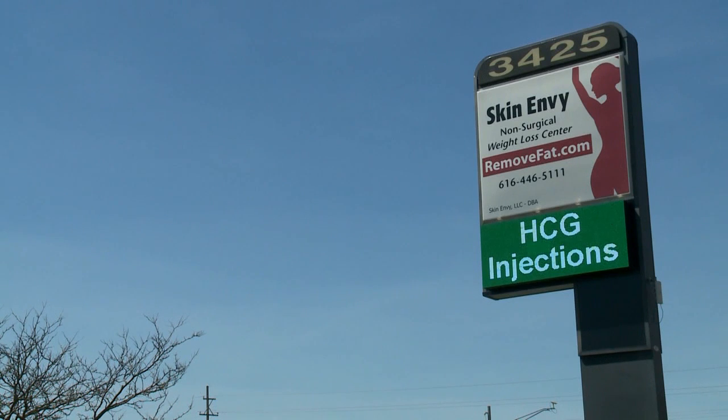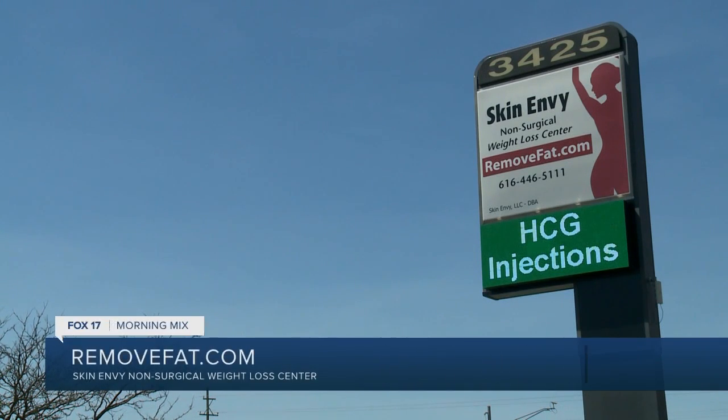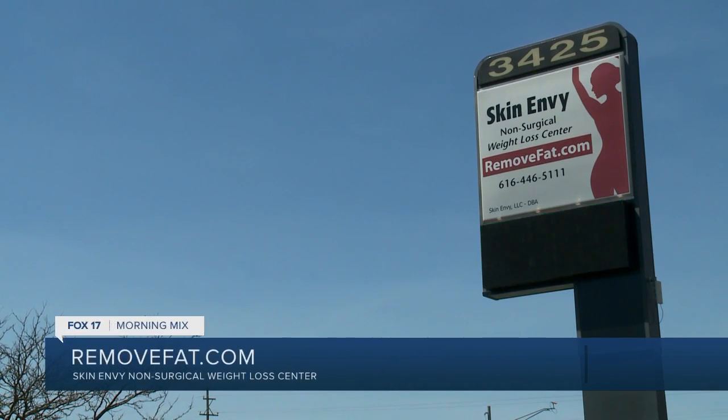Is it possible to reverse the biological signs and physical symptoms of aging? The answer is yes, with the help of something called Sermorelin. Skin Envy Non-Surgical Weight Loss Center offers this and wants to tell you more about how it all works, so take a listen. Skin Envy Non-Surgical Weight Loss Centers is offering European advancements for a better body and mind. Dr. Robert Davison personally uses a product to improve his quality of life, and it could help you.